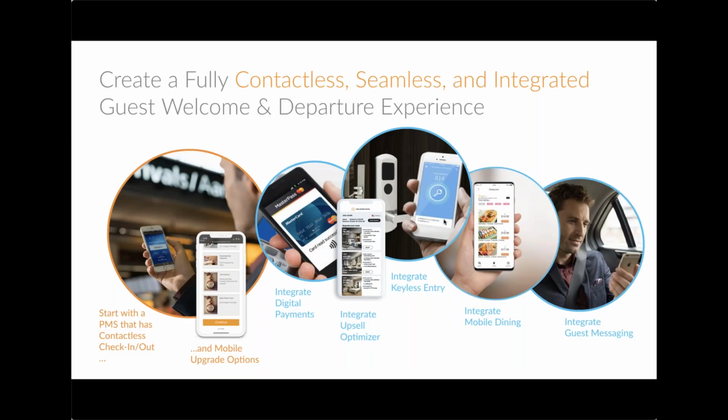All right, over here, we're looking at all the different ways that you can deliver an end-to-end seamless, contactless, digitized experience for your end guest. To start with, look at the PMS providing contactless check-in and check-out. Within that check-in, check-out process, you could also present upgrades for room categories, upgrades for an early check-in, and upgrades for elements of service that you as a hotelier are able to offer to the end customer.